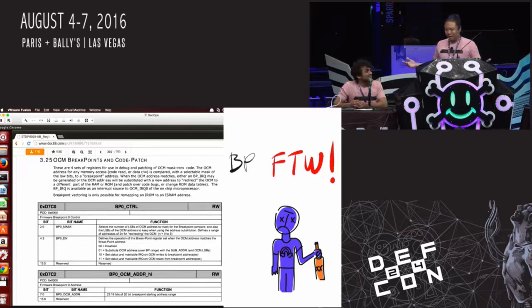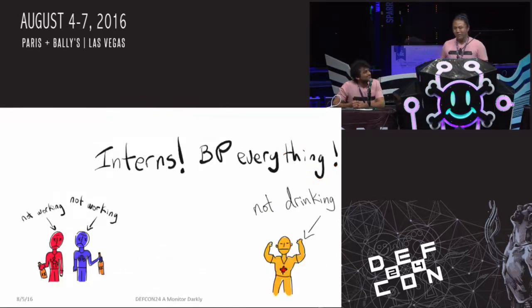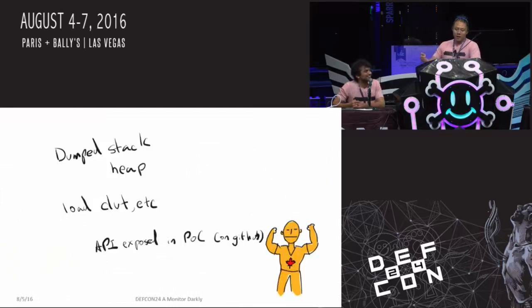Yeah, so at this point, Jadon and I just put our hands up in the air. I was like, oh, I can't believe we missed that one. That's terrible. So we said, interns, just go do the rest of it. Breakpoint everything, reverse it, tell us what it is. And Francois helped, so the interns dumped the stack, dumped the heap, and found pretty much everything we needed to do all the demos that I'll show you later.